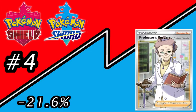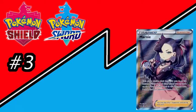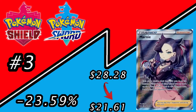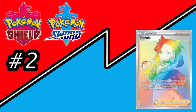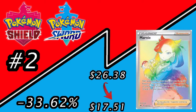The fourth biggest change in the set, Professor's Research Full Art, negative 21.6%, going from $24.58 all the way down to $17.59, a whole like $7 drop. Jeez. Marnie Full Art was the third highest drop, 23.59%, going from $28.28 to $21.61. Marnie Secret Rares, the fourth highest drop in this set, 33.62%, going from $26.38 to $17.51.